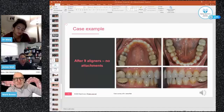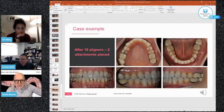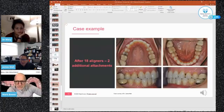So again, following the concept that I mentioned earlier: go as far as you can without attachments. And then when you see that there's some lag on some teeth, we went up to 9 aligners, no attachments here. At aligner 15, and this is where, hey, the canines are difficult teeth to rotate because of their morphology, only 2 attachments were placed on the upper canines. So this is after 15 steps. And after 18, I think we had a little bit of a rotational issue with the lower lateral incisors, you can see here. We needed attachments on those two.